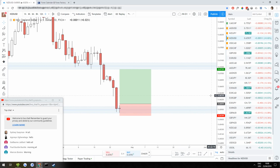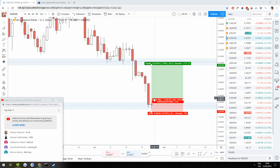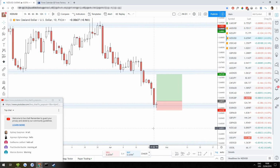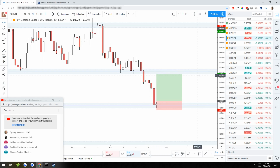But of course, the downside of waiting for the daily is price could turn around today and just start shooting up, and then you've missed out on the trade. So there's always a trade-off between waiting or getting in early. Getting in early, it's more likely that you're going to get in on a false move, but waiting is more likely that you're going to miss out on the move completely. I'm going to take the waiting approach on New Zealand USD. Going to see how this daily candle closes, potentially enter tomorrow or on Monday.